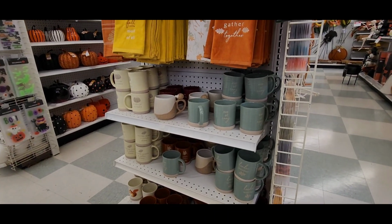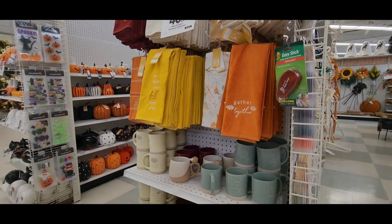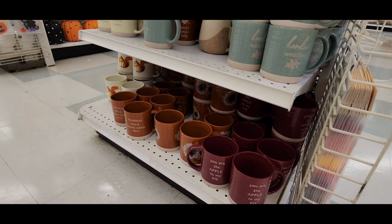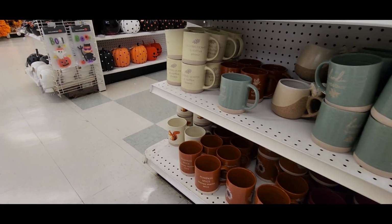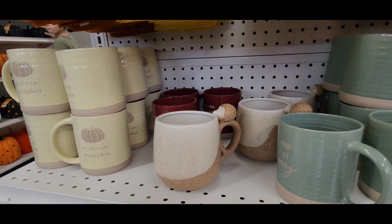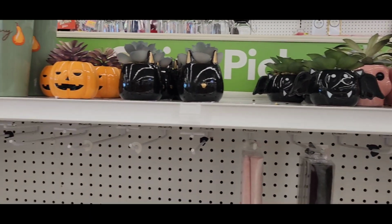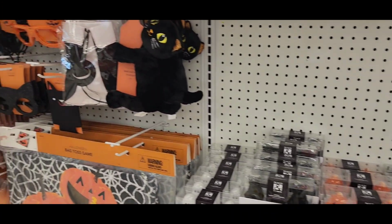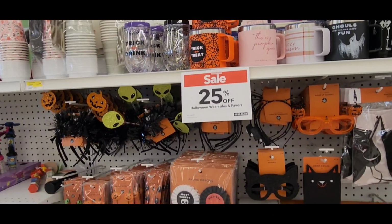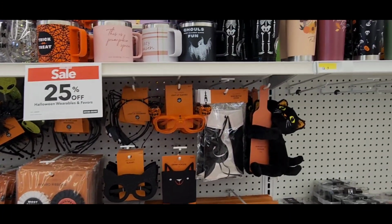Some fall mugs and kitchen towels. 40% off. There's a mug down here that says, Spice, Spice, Baby. You are the apple of my eye. And pumpkin spice makes mama nice. The little hedgehog. Succulents. That's cute. And some candles. That's a game. Cute stuff.